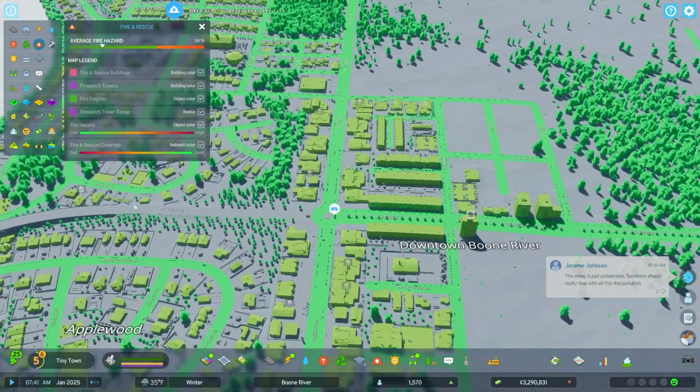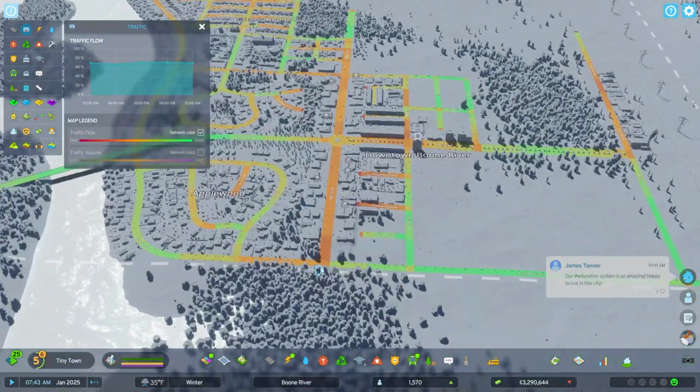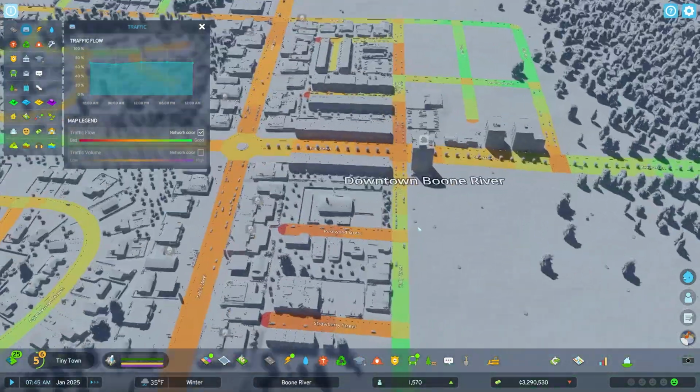The other thing I wanted to look at, I just remembered. Where is it? Here, traffic. It's not great, but it's not bad. I think our average is around 70%. It's just these kind of corners here and there that are causing an issue.